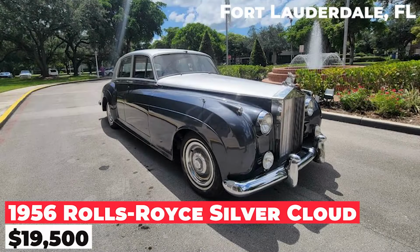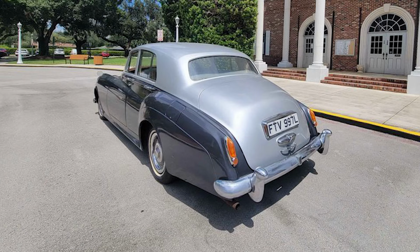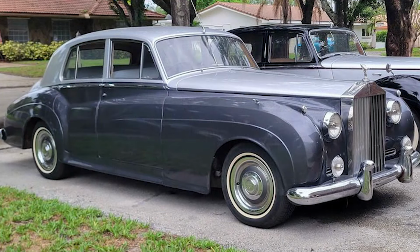The 1956 Rolls-Royce Silver Cloud, listed for $21,500, is a fully running classic with original paint, bumpers, and solid woodwork. While the front seats, hubcaps, and headliner need restoration, the rear seats and much of the chrome are in good condition. With a well-functioning engine and brakes, this Silver Cloud presents a great opportunity to own a prestigious vehicle at a reasonable price.